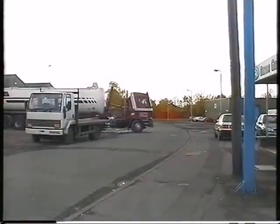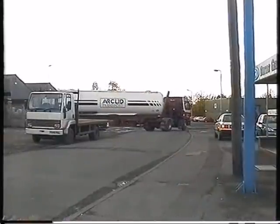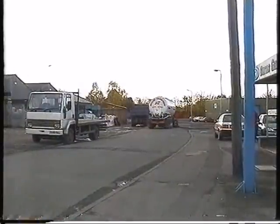This Arclid transport tanker has just delivered a bulk load of sand to the bagging plant here, which will be sorted into bags of various sizes. This is where Peter's multi-sided tipper comes in.